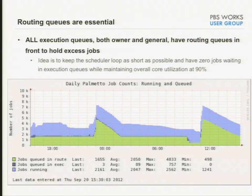And overall, we try and keep our cluster utilization at around 90%. Sometimes it's even higher than that, but that's usually our target on our cluster. And this graph right here shows the number of jobs queued in a routing queue. That's the green. And what you can hardly see is this little line right there. That's the actual jobs queued in the execution queue. So you want to keep those as small as possible in the execution queue because that will help speed up preemption. And then the light blue at the top there, that's the jobs that are actually running on the system.